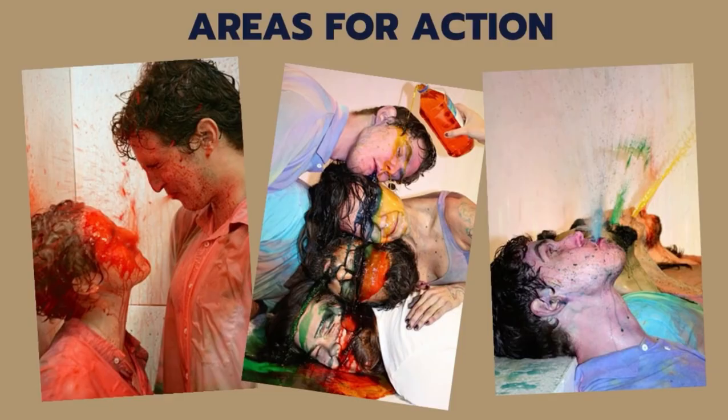Last but not least, Oliver Herring's Areas for Action. For diverse works, Herring will present his ongoing project Areas for Action, an accumulative exhibition consisting of daily performances, improvisatory sculpture, and real-time collaborative artworks created on-site with different groups of volunteers over several weeks. Gallery visitors and members of the general public are invited to participate or simply observe.